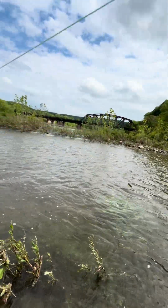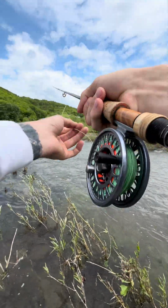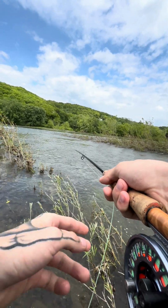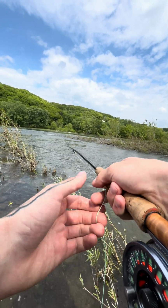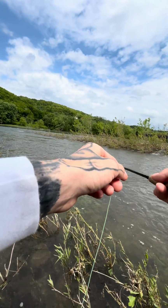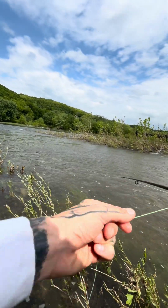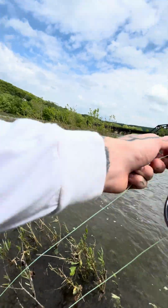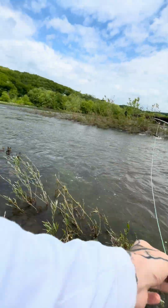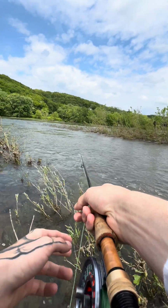I should have showed them off better, but I'm sure there's plenty more where that guy came from. And that was just letting it slowly drift in the current, giving it a few twitches here and there, and then he was just on it. Kind of reminds me of how people will fish for steelhead, swinging it in the current. I guess it's not just for steelhead that you do that, but I think a lot of steelhead guys do that.